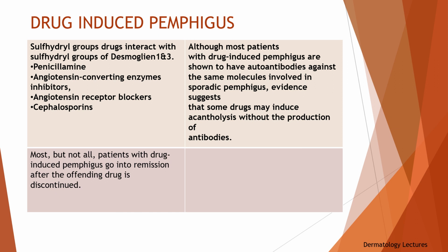Although most patients with drug-induced Pemphigus are shown to have autoantibodies against the same molecules involved in the sporadic Pemphigus, evidence suggests that some drugs may induce acantholysis without the production of antibodies. Most but not all patients with drug-induced Pemphigus go into remission after the offending drug is discontinued.